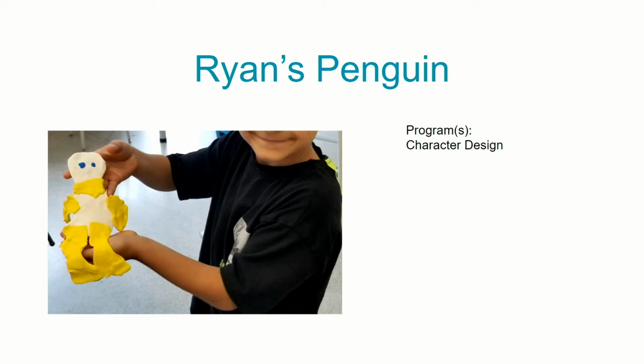This penguin is in disguise. He is like a spy penguin, I feel, because he's got his yellow shorts on, he's got his yellow shirt on, and it looks like he's trying to impersonate somebody, but he's a fantastic penguin here.